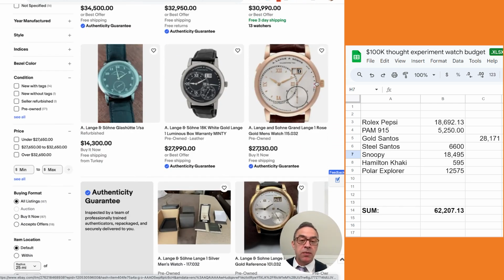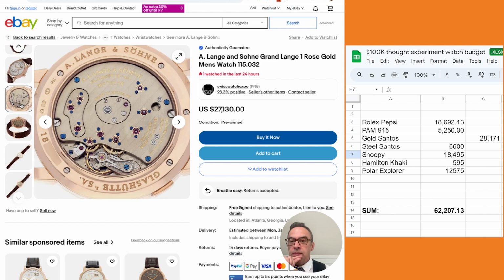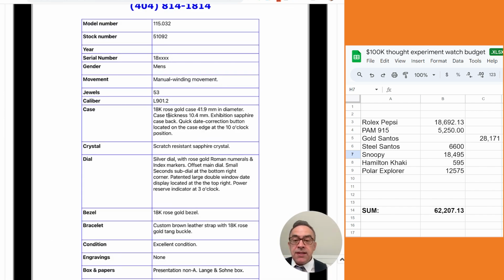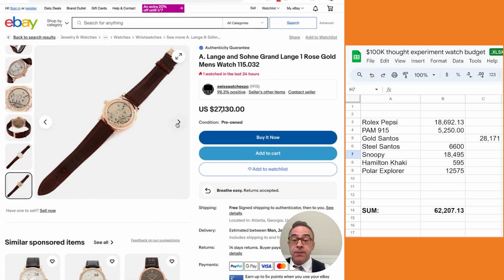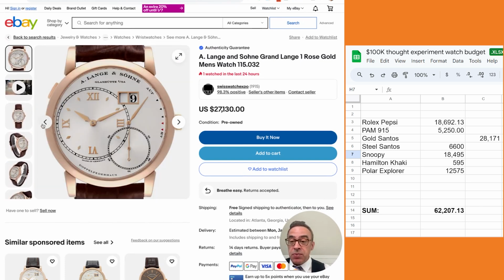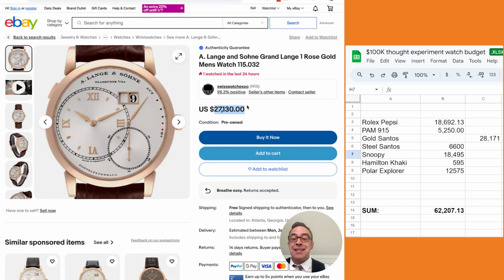Wow, I'm loving the look of this too. Look at the back of that. 18K rose gold case, 42 millimeter diameter. Case thickness, look at that, 10.4 millimeters. This is a razor thin watch, but that's because it's a manual winding watch, I believe. But boy, we're looking at a beautiful timepiece here. So maybe I'll just skip the Cartier in gold and get this Lange.